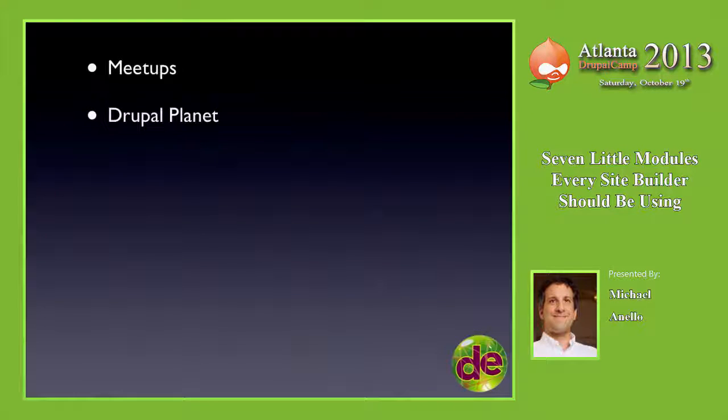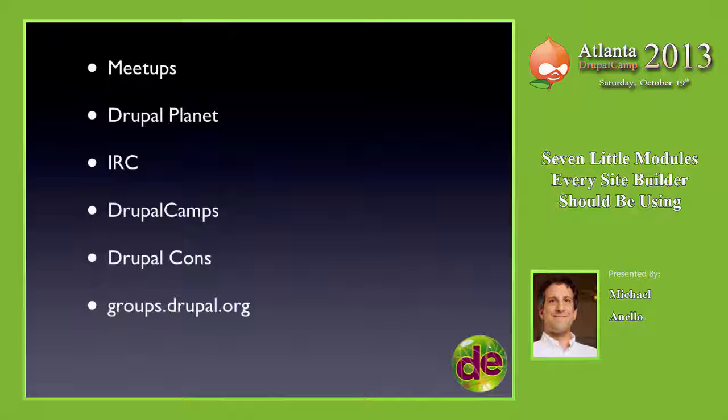Well, I learned about them at meetups, Drupal Planet I mentioned, hanging out on IRC. A lot of times you don't even have to participate in IRC. Just leave it open, and when you have a minute, just glance over and see what's going on. It might interest you. Drupal camps like this, Drupal cons, groups.drupal.org, either your local geographic group or a special interest group.